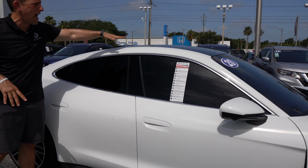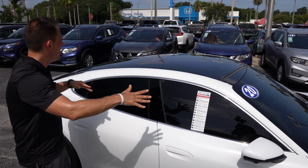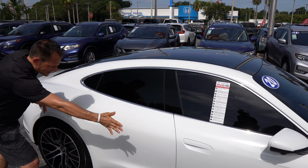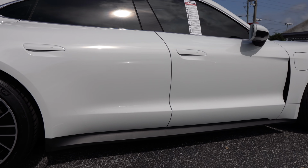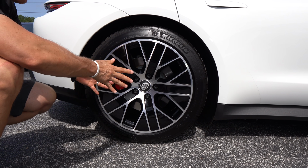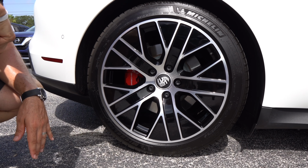Now up top, you do have a glass roof. It's not an opening roof, not a sunroof, but you do have a full glass roof up top. Coming down the side, you can see those beautiful body lines coming to the rear. Now looking at the rear, you're looking at 285 on the width. Still a 20-inch tire, 20-inch wheel, 285 on the width, 30 series sidewall. You can see the massive calipers there.